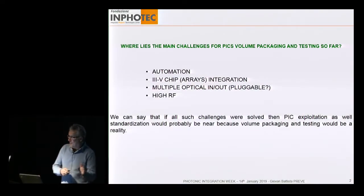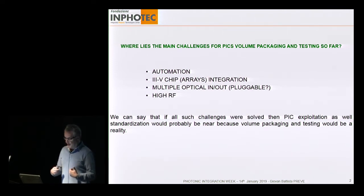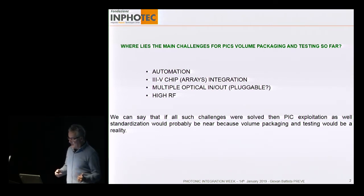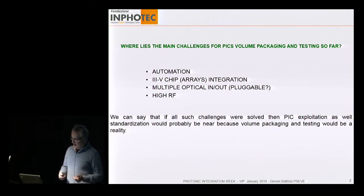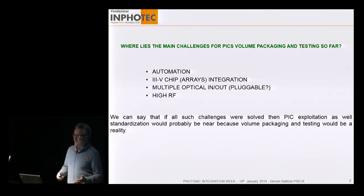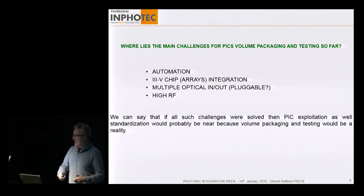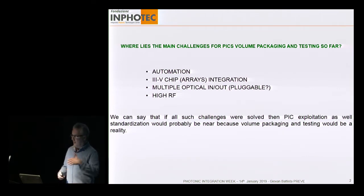So, all of this is in my opinion, with some examples of why I say it, but of course it's from my perspective. So where do the main challenges lie? I think right now it's still automation, 3-5 chips, arrays, integration. We saw something today. Multiple input-output, we still have to go in and out with the light from the device. Pluggable is a question mark, in the sense that a lot of people would like to have a pluggable device so it is easier to interconnect to boards and so on. And of course, high RF, we are going on and on with the RF.